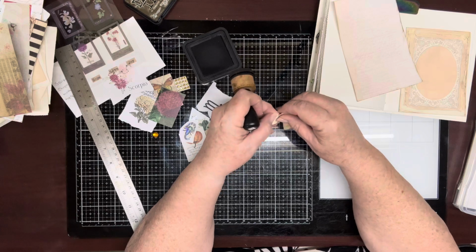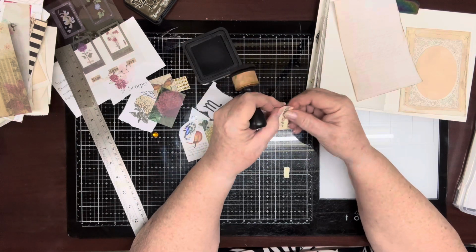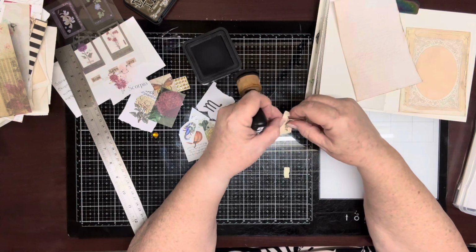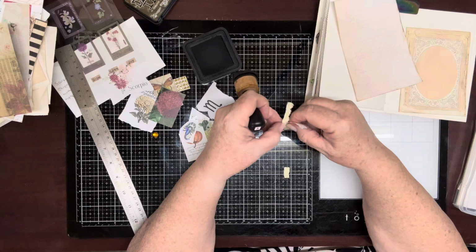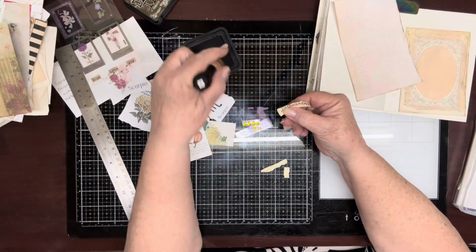See, that's a little bit too much. I'll tear that part off. I may even come all the way down here and just come under November. Oops, I got a bit of the lettering.